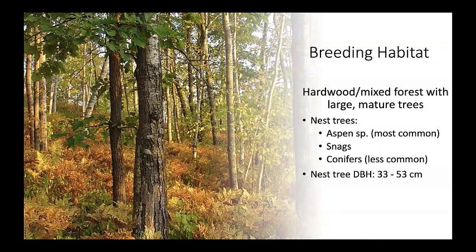So let's talk a little bit. I'm going to talk a little bit about their breeding habitat and give some tips for finding nests. They really like hardwood or mixed forests with really large and mature trees. Their favorite tree species to nest in is aspen, but they'll also nest in snags, and sometimes they'll be found in some conifers.